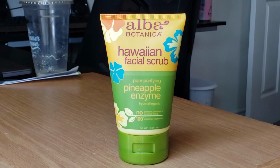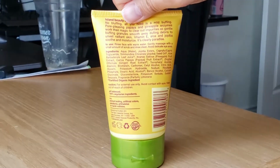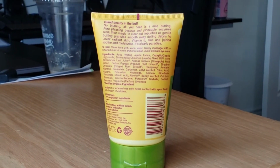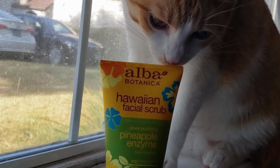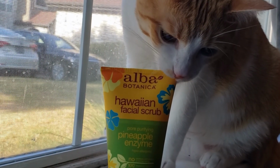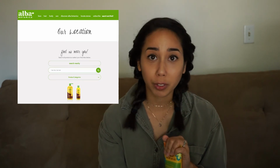It is a pore purifying pineapple enzyme hypoallergenic exfoliating face scrub. 100% vegetarian, no parabens, phthalates, and not tested on animals. I bought this at my local health food store, but you can also get it at Target, Whole Foods, Amazon, and a bunch of other smaller stores across the states. They have a fun little locator on their website if you're interested.